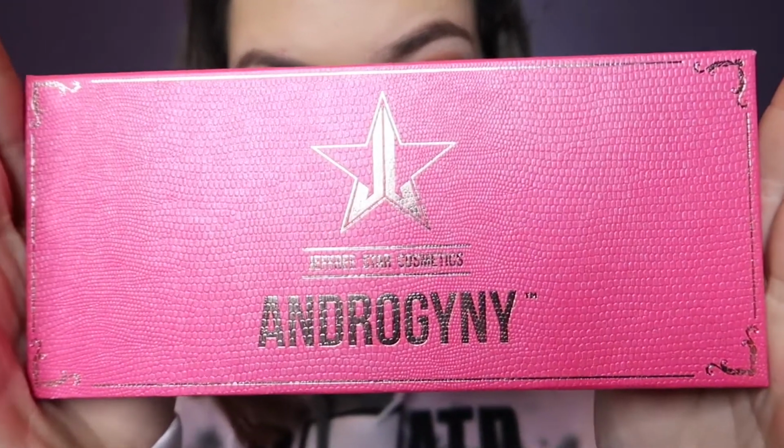Today I'm bringing you a what I got for Christmas 2018. Firstly, I'm going to start out with the makeup I got. The very first thing I got, and I'm so happy about, is this. The Jeffree Star Androgyny palette.